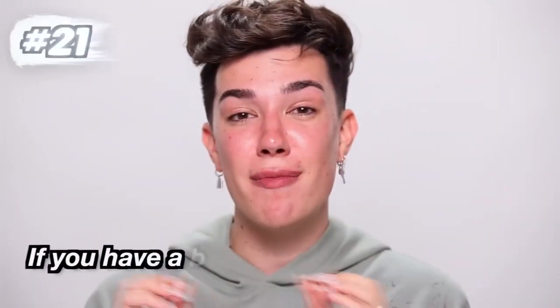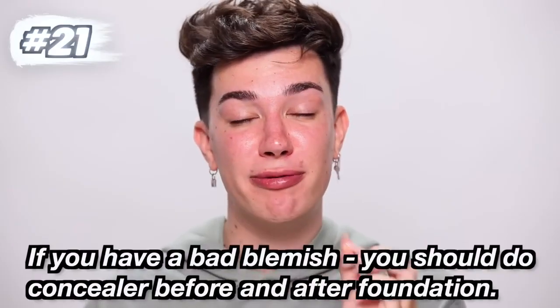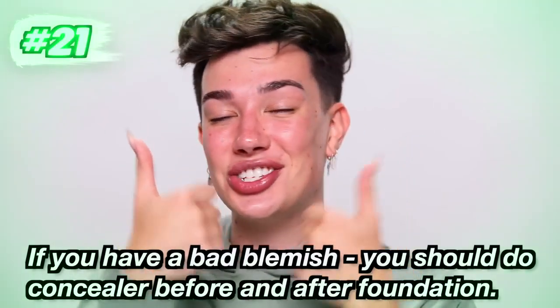If you have a bad blemish that you want to cover up, you should do concealer before and after foundation. Yes, this is true, and it's a really great way to maximize coverage and make sure that that pimple is fully hidden, but you're gonna wanna do it in light layers.